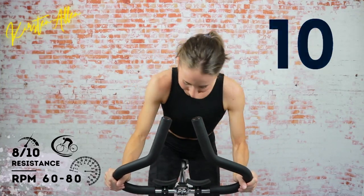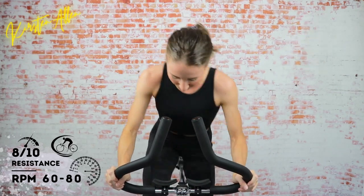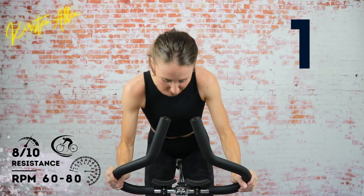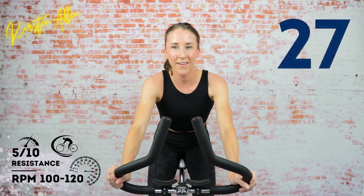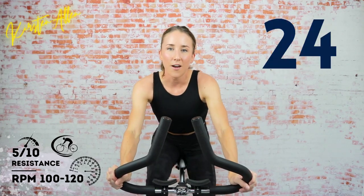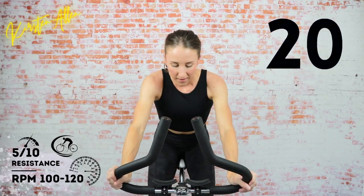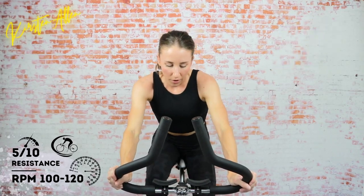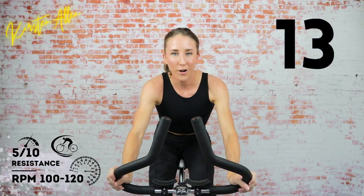All right, 3, 2, 1. Level up that tension to about an 8. Then go. Hold it here. Whew. Opener. Getting those legs fired up. In the saddle in 2, 1. Level 5. Sprinting again. Whew. This is the hardest part of the ride. Keep it up. Still sprinting. Straight back.